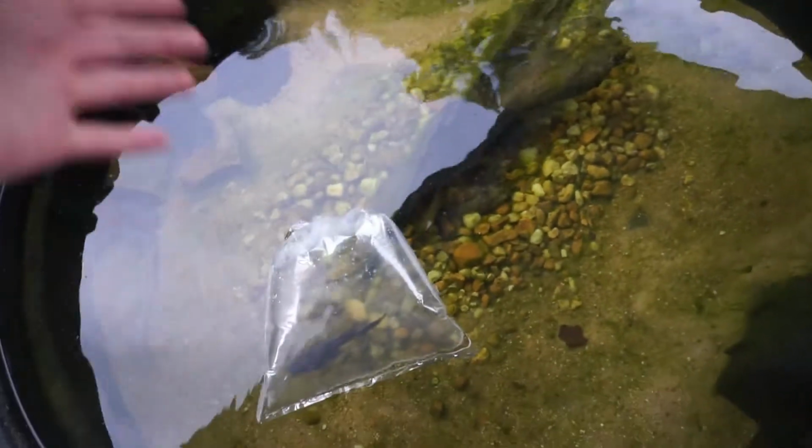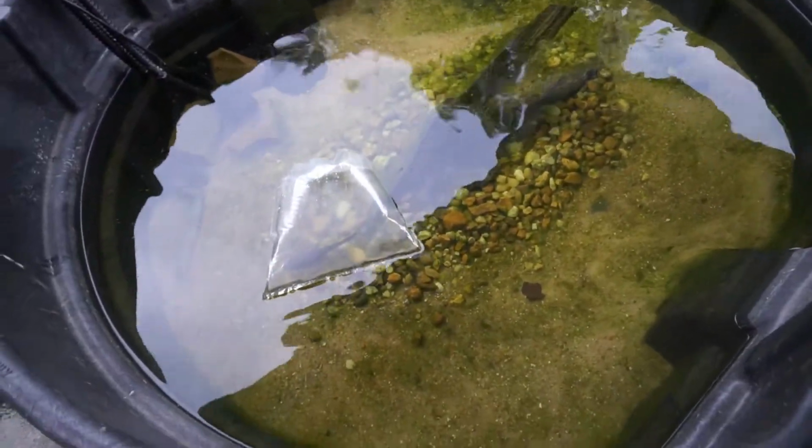Now, as far as the fish that are in here right now, there is the Florida gar right there, and the 2 Oscars, you can see their tails right over there. But they've been doing really good in here. They've already been eating pellets and stuff and coming out during the day, and they've done great.